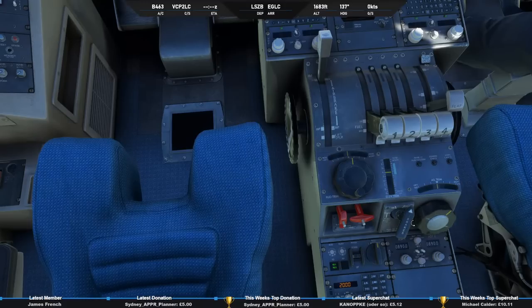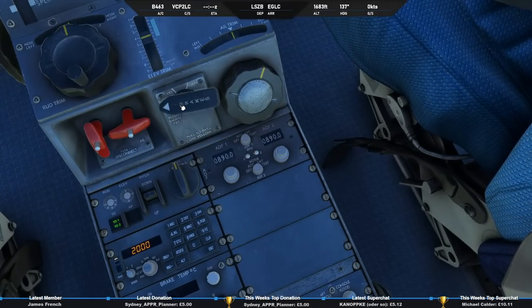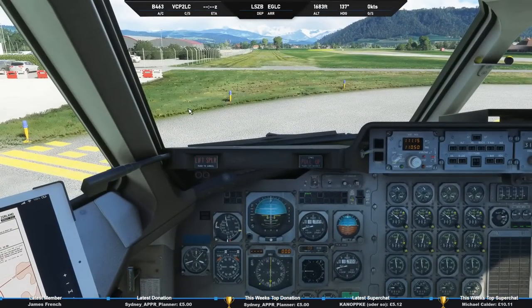What have I done with the brakes here? Oh, gosh, I had to untrim my swing as well. Why can't I move my brakes? Oops, I think that's off now. Yes, it is.